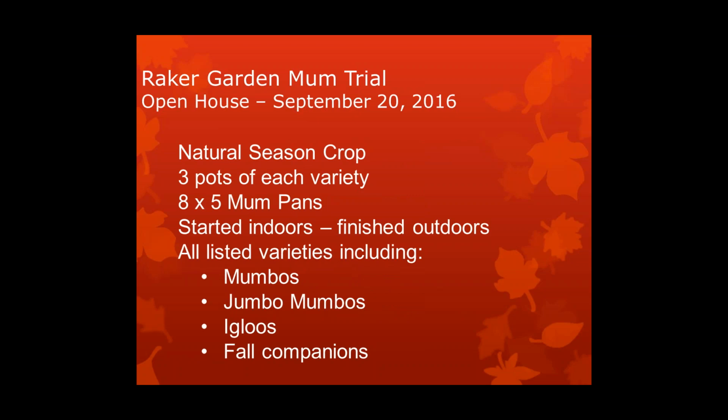So again, I mentioned we mimic a natural season crop. We grow 3 pots of each variety, as you can see in the photo. For this project, we use the standard 8x5 mum pans. We planted this year's crop, I'm thinking week 22. It wasn't 22, it was 20, stuck 22, planted 25. We put them in the greenhouse for a couple of weeks and then move them out.